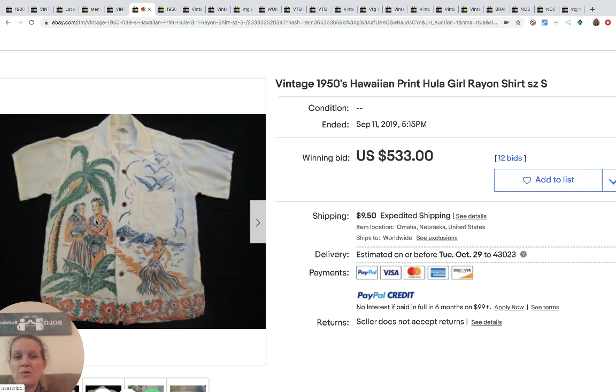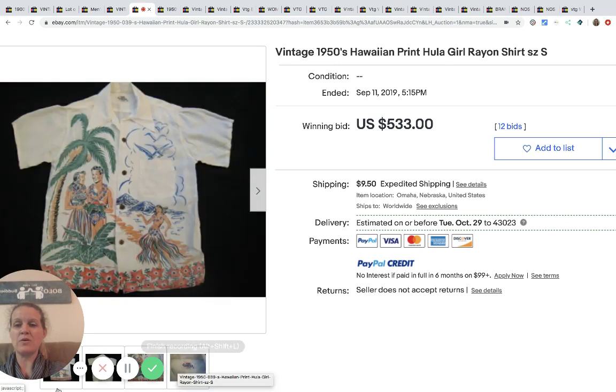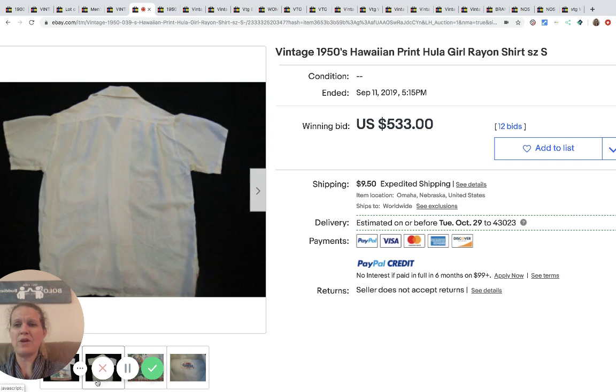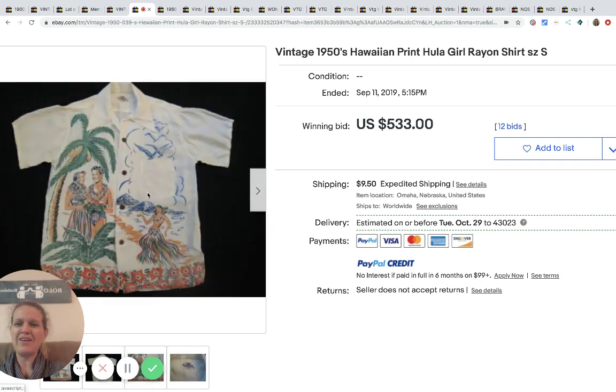The next item is this Hawaiian print hula girl shirt from the 50s. It's a size small. It went for $533, guys, with 12 bids. The graphics on this are very, very cool. The print, the graphics, I don't know what you want to call it. The pocket, I don't know. I feel like the print should go over the pocket. What do you guys think?